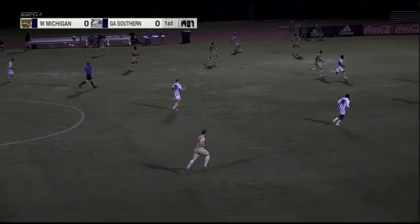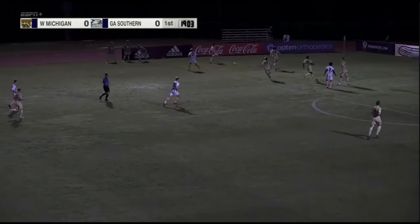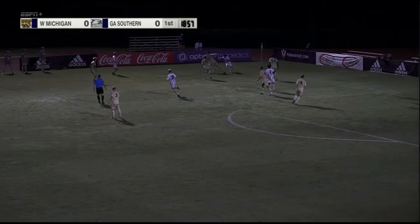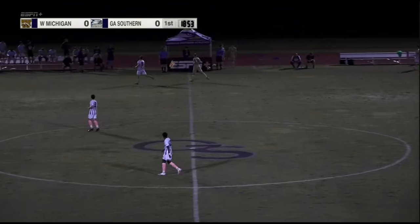So just being able to have that first touch and know where you're going, know what your next move is going to be, really sets the tone for the rest of the offense. It can catch the defense off guard as well. Georgia Southern working into the attacking third. Good stand-up play for the defense of the Broncos.